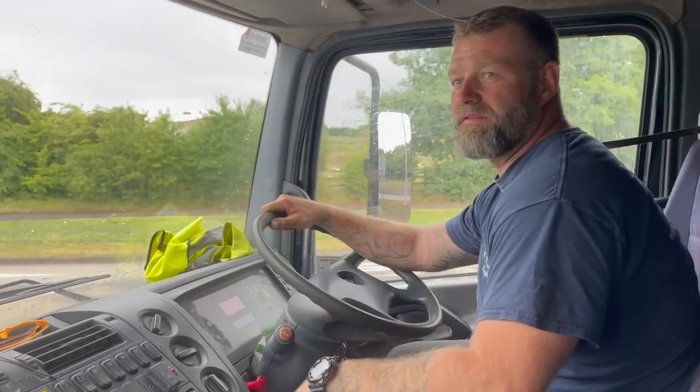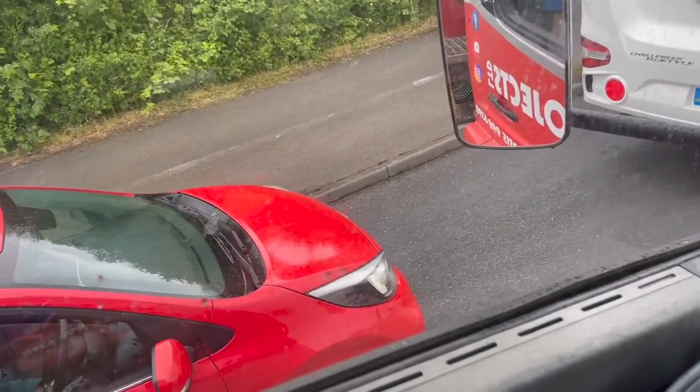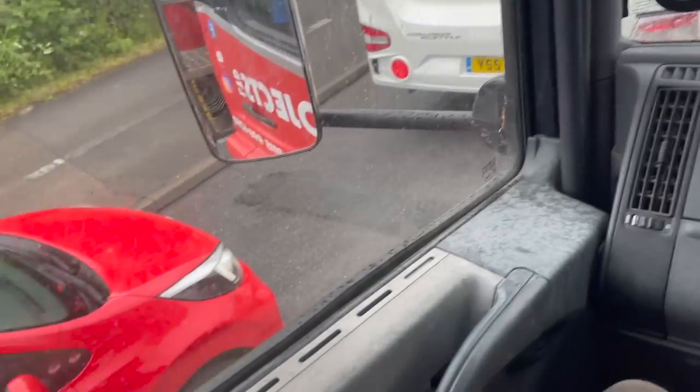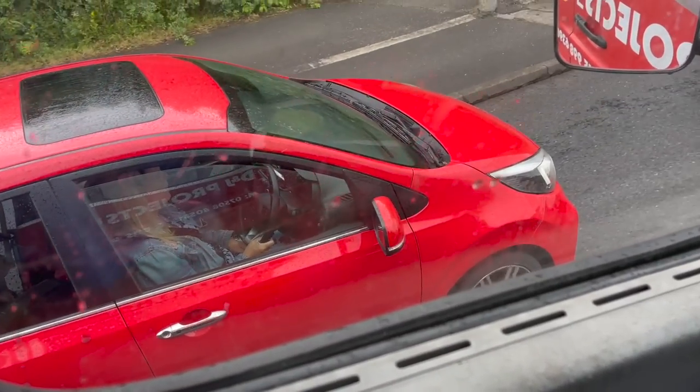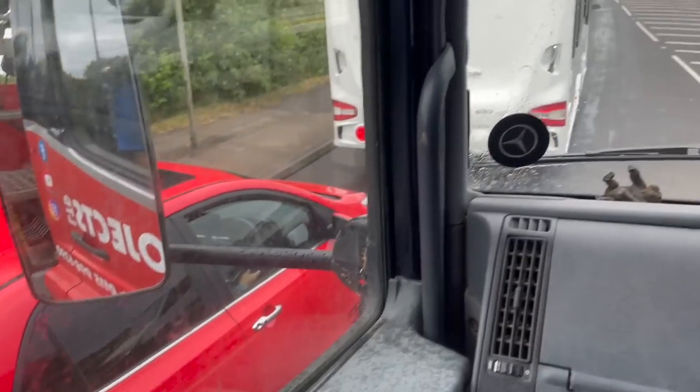Sorry, I'm just watching this bloke come down the middle side of me here, like he's fighting. Little red Fiesta, look. He wants to get squashed. Is it? Yeah, he definitely wants to get squashed, though. Yeah, he's not giving me an inch. That's just dangerous. Yeah. Obviously he's managed to get one car in front.